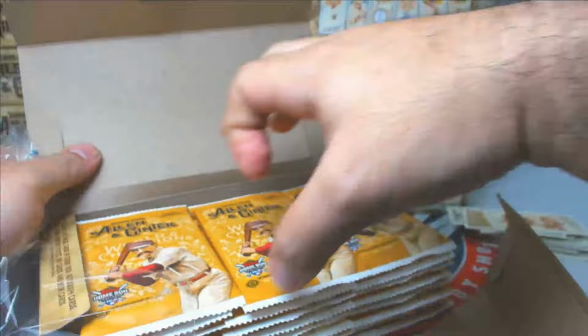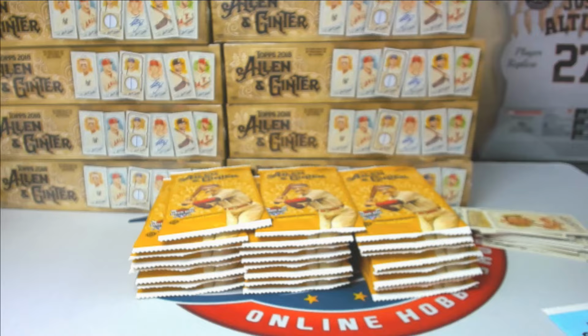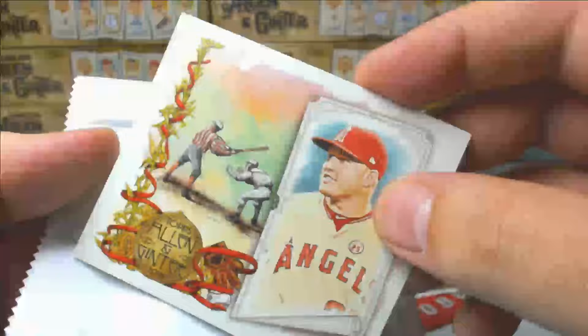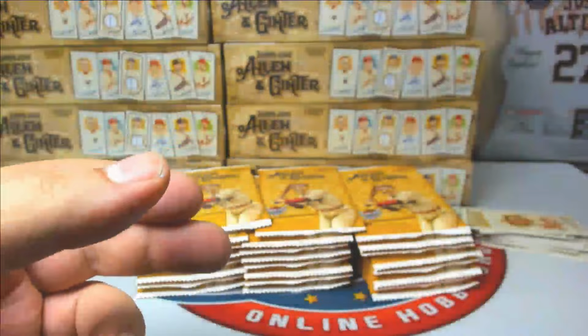N43 box loader. Same deal. These are limited to 500 print run on each. There you go. Nice little Mike Trout. Yeah, Otani and Trout, back to back Angels box loaders. There you go.